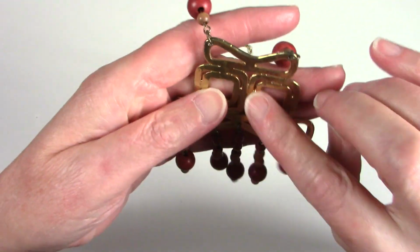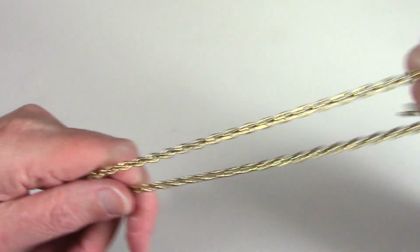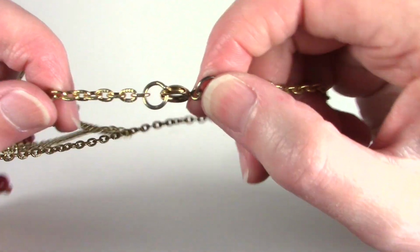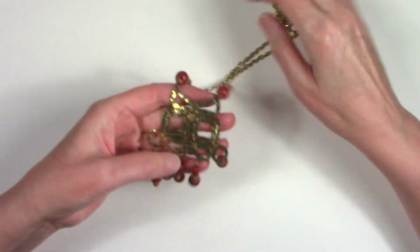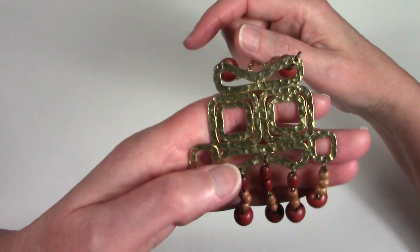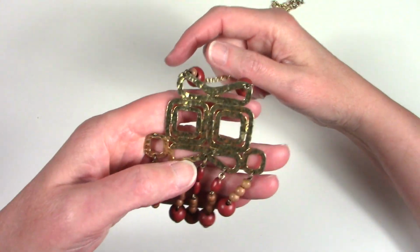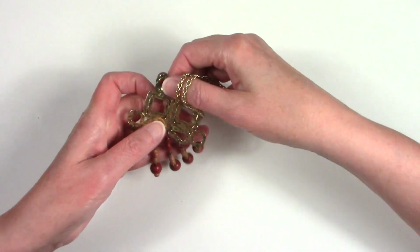It's kind of got this hammered look to it. Got this lightweight chain going through. Look at that. Okay, great. I showed you the other side because this side is hammered. Look at that. See how when you would wear it, it would reflect in the light? Fantastic.